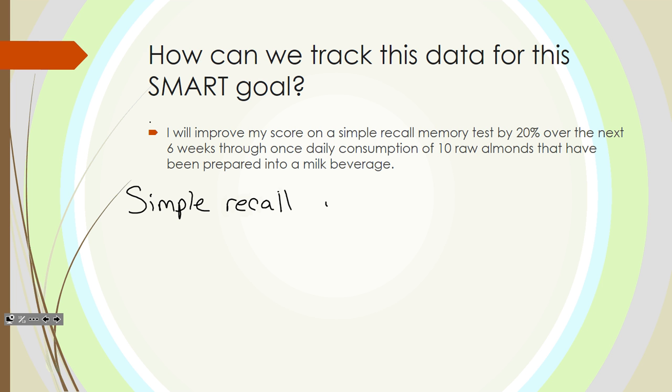So you can do some research about something like this. These memory tests exist. Simple recall memory test. So how often might you do it? If you're doing your 6-week goal, once a week maybe? What's something you'd have to keep in mind here? If you're doing a test once a week to see if you improve by 20%, what's something you would not want to do?